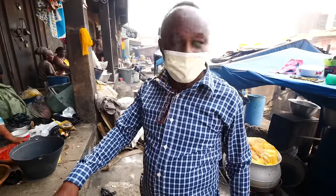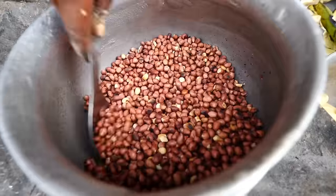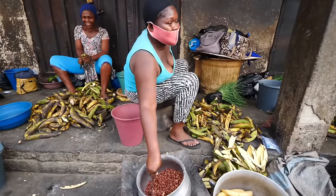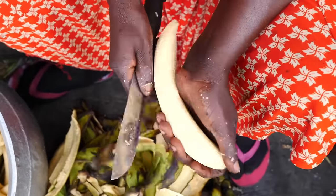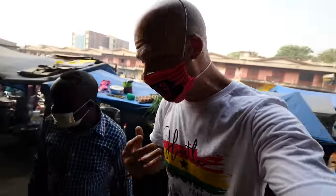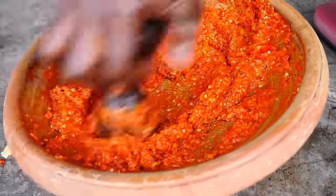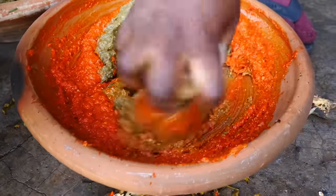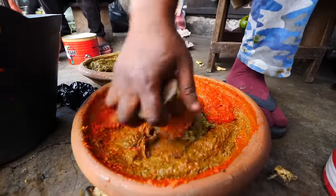These are the local spices: pepper, onions, tomatoes, and what have you. They're grinding it in the local grinding bowl. I mean, guys, I smell the chili. It hits you right away. Yeah, it's like boom, so potent. Oh, so delicious. Is the green one? Is the red one? Yeah, exactly.